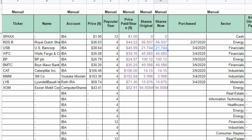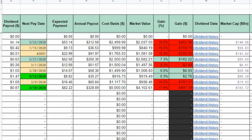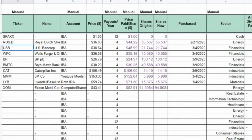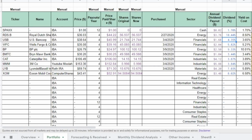US Bank, I bought that on the 4th of March, at about $45. This is also down to about $38 a share, so from that time I'm down 16% from the actual purchase price that I bought at. That being said, I'm just trying to get the cost down. The dividend yield I bought at was about 3.6%. It's actually up to about 4.4%, which is kind of cool. I wish I bought it then.